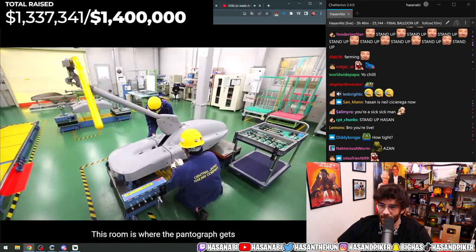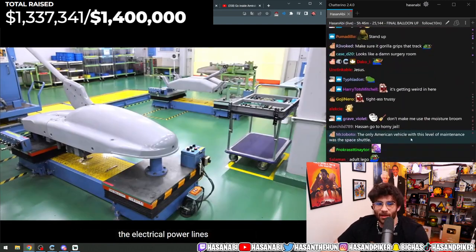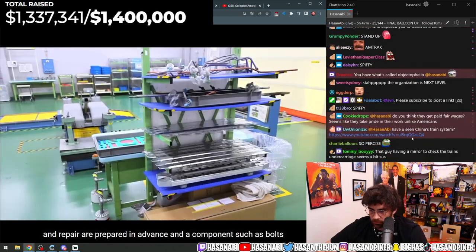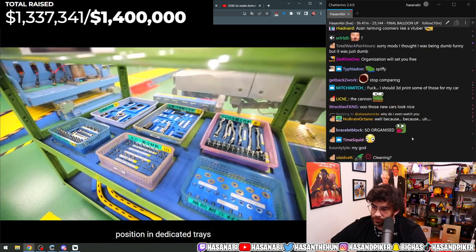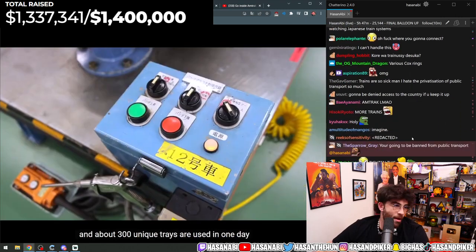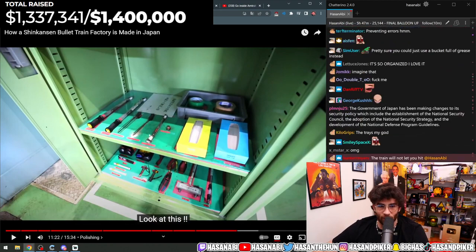This room is where the pantograph gets inspected and maintained. You know, the top part of the train that connects to the electrical power lines? Interestingly, all of the components used for equipment inspection and repair are prepared in advance, and the components such as bolts and packaging are preset in a fixed position in dedicated trays. In total, there are about 450 different component kit trays to help manage parts, and about 300 unique trays are used in one day. Oh God, I do love the organizing, dude.